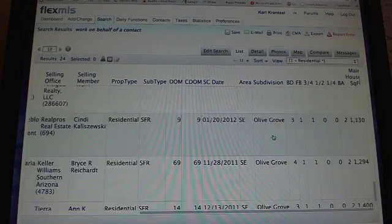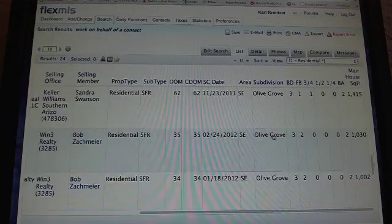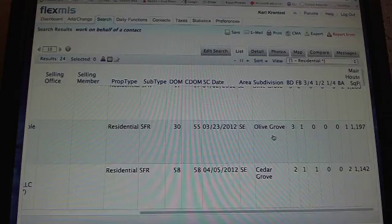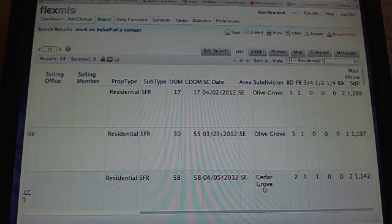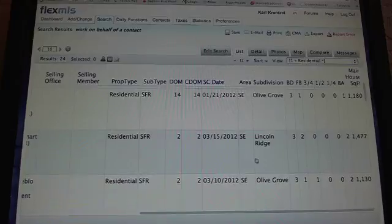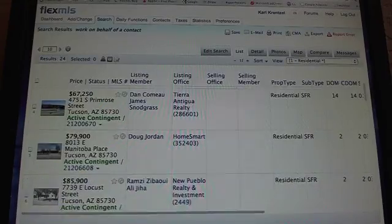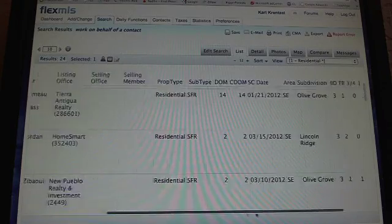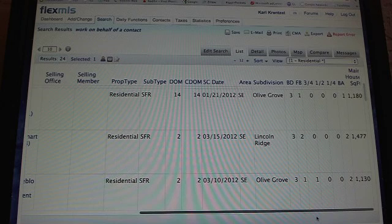Olive Grove is the subdivision. I knew it was Olive something. Pine Grove, Olive Grove, Olive Grove, Cedar Grove, Olive Grove. Okay, Lincoln Ridge, there's one. So we definitely want that one because that's in the same subdivision. Okay, so we'll click that one. That was a 3-bedroom, 2-bath with 1,400 square feet, so it's bigger than the one we have.